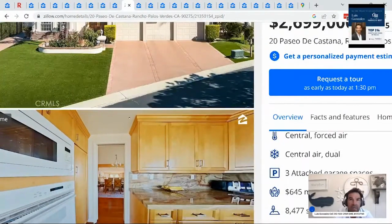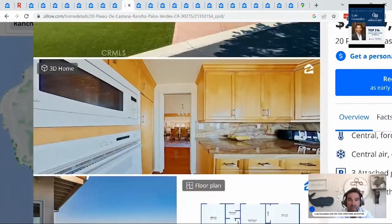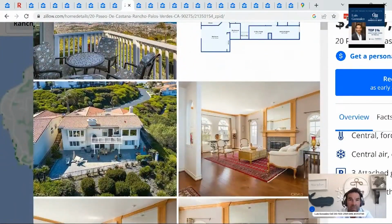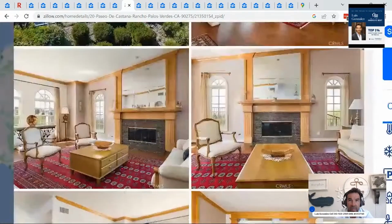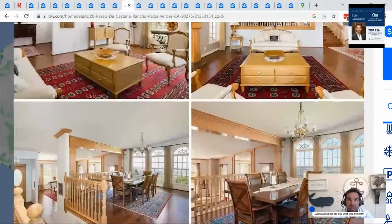It is gated. There are views once you get all the way up here, and here are the views of inside the property. There's your floor plan. So this is the back side of the property here. So you have this area, and then you have a fence, and then there are views from the back, from what I understand, from this property. It has some original touches to it, but it looks like it's in good shape overall.